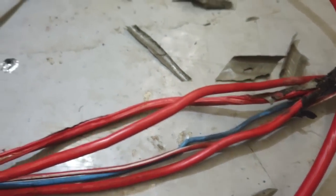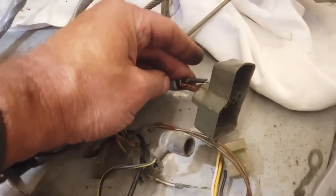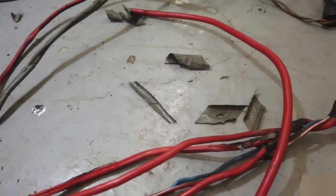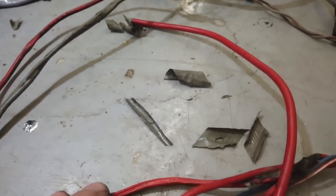And then the rest of the meltdown was further down the loom, probably where the relay feed wire goes slightly thinner and into a junction. So as it goes down thinner, that's the bit that would have been another weak spot. So of course, just earlier on in the clip, we've repaired that. So just this last piece to do.